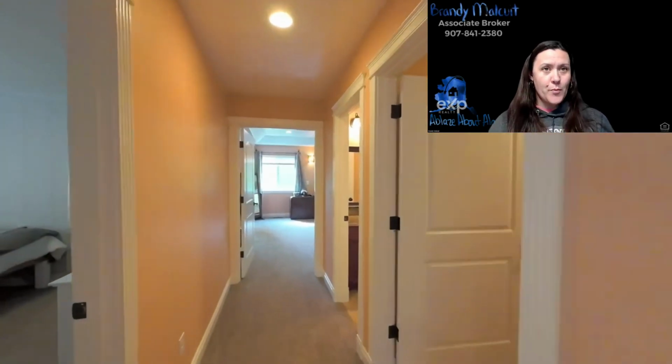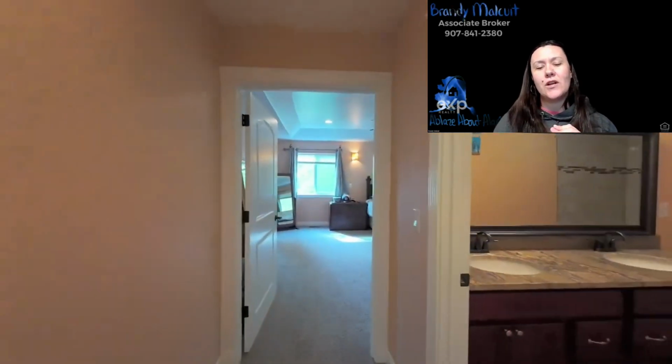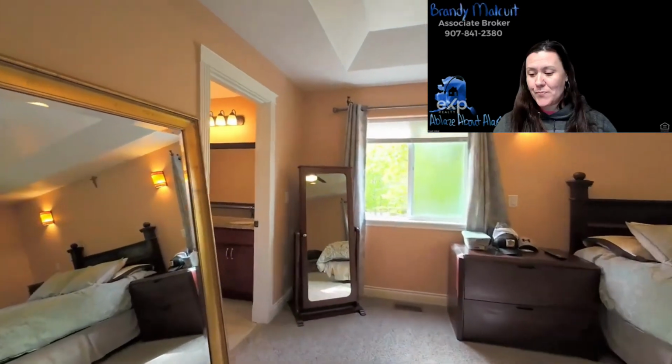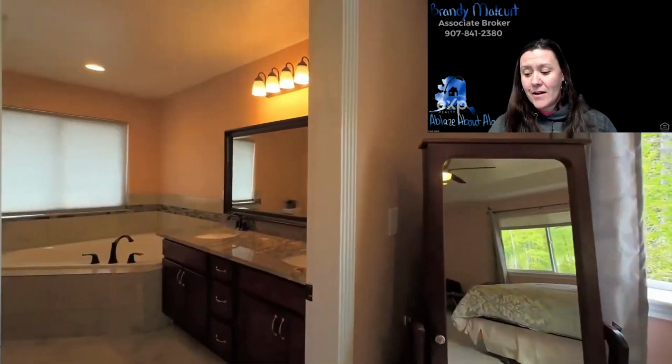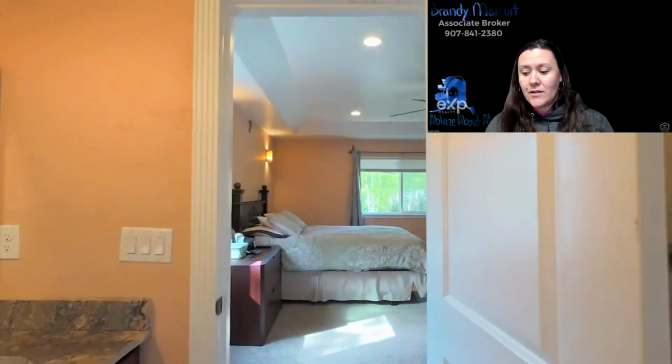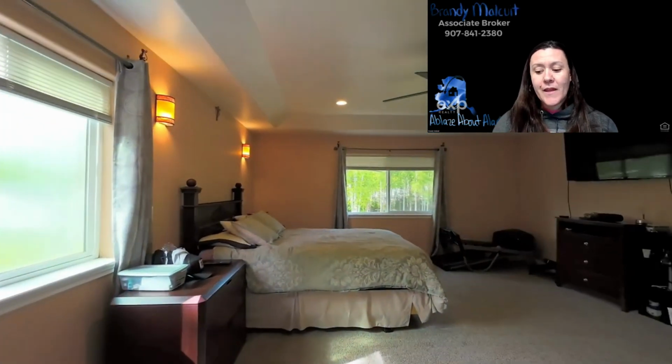And this property is on just under an acre. So it's a really good sized property at 0.96 of an acre. It has natural gas, a wood stove. It is on septic and well. It is also in a common commute location.